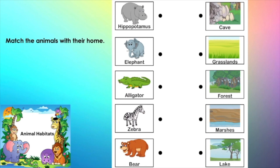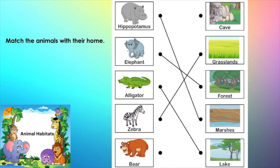Where do you usually see a hippo? In the marshes. Very good. How about the elephant? Can you draw a line? Good job. In the forest. Next, alligator. You can see them in the lakes. Very good. How about zebra? You can find some zebras in the grasslands. Good job. How about a bear? Yes. Bears usually stay in the cave.